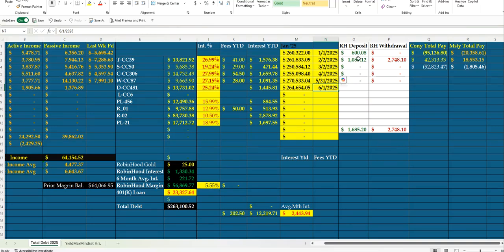So our Robinhood deposit year to date, we haven't deposited anything since the month of March. And withdrawal from our Robinhood account, we haven't withdrew anything since the month of February as well. Now, potentially this week, we might be withdrawing some money from a Robinhood account, and this is probably going to be an ongoing thing.